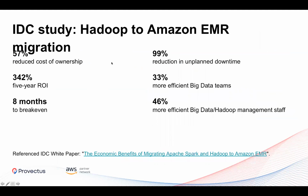There was an IDC case study done in late 2018 on migrating on-prem Hadoop to Amazon EMR, and I think these metrics would be even better now. They found a 57% reduced cost of ownership. That's amazing; if I'm the manager or decision maker, that's a great thing. And they found a 342% 5-year ROI. That's even more amazing.